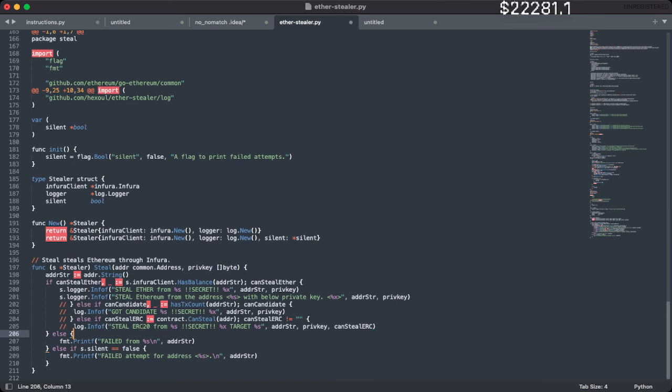Log.info steal ERC20 from percentage S. Okay, and generally that would mean any kind of number or any kind of anything in front of S. S would be the last number. I don't know. Is all Ethereum in an S? I don't know. Target address string private key can still ERC. And he's saying to log it. Jeez, just leave a trail behind there, buddy.